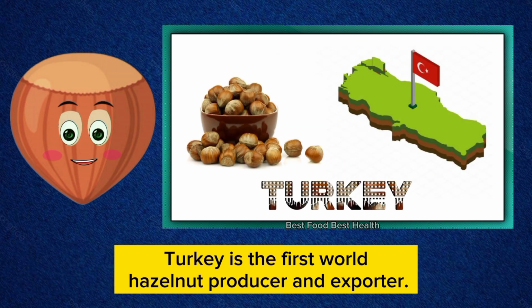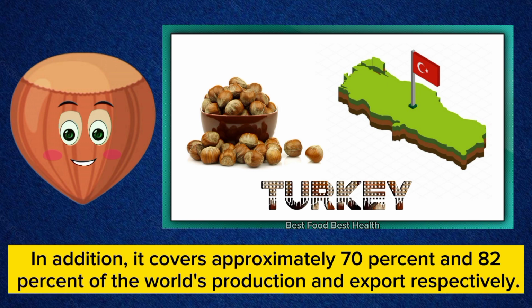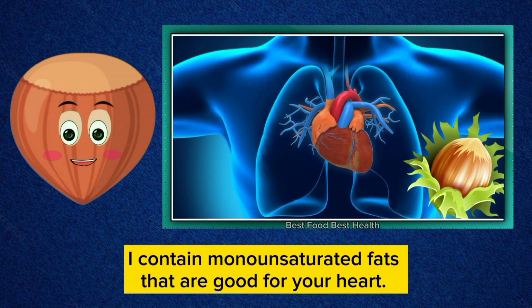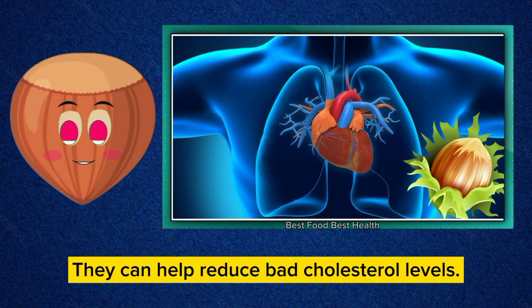Turkey is the first world hazelnut producer and exporter. In addition, it covers approximately 70% and 82% of the world's production and export respectively. I'm packed with healthy nutrients. I contain monounsaturated fats that are good for your heart. They can help reduce bad cholesterol levels.